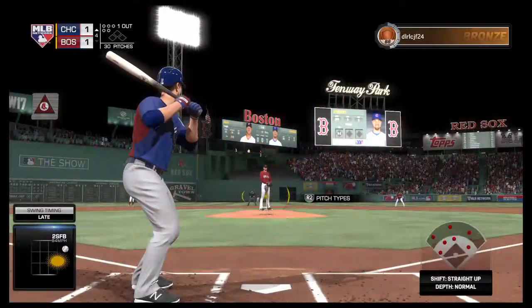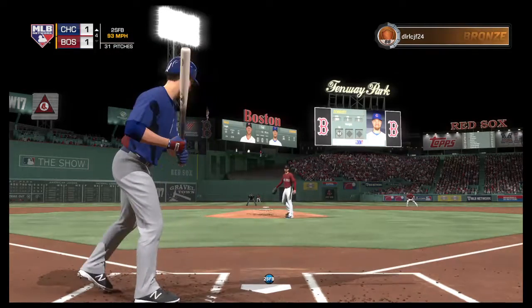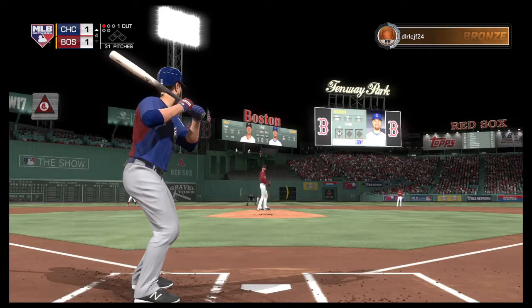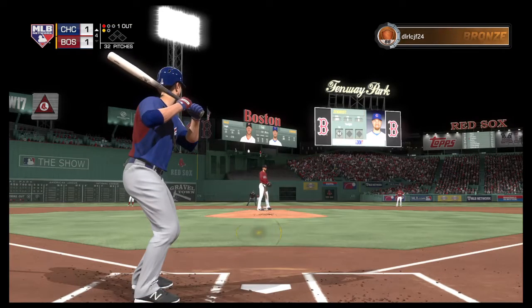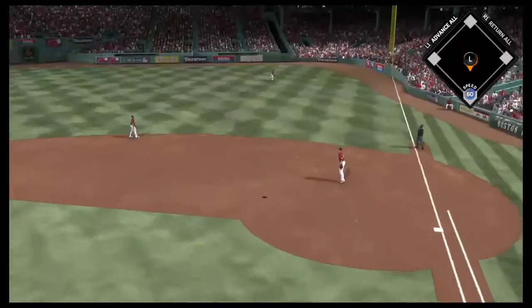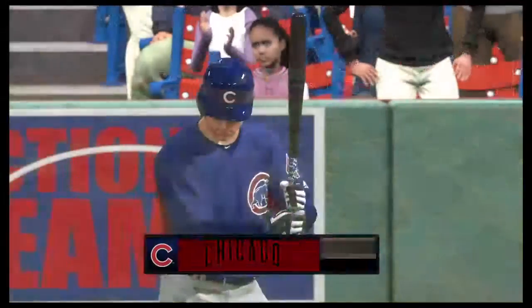Here's Ben Zobrist now. Comes into this at bat 0 for 1 in the ball game. And this one's nowhere close as that bounces to the plate for ball 1. And now a pitch on the way. And that changeup makes him jump. A swing and a miss. Beautiful changeup. Got him out front with that swing right there. That's what a changeup will do. Just keep you off balance. Renfroe is there, and he makes the catch for the second out.